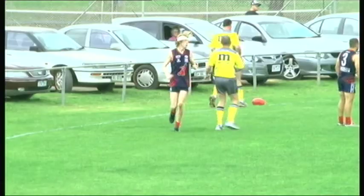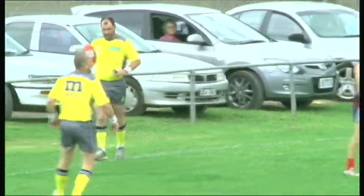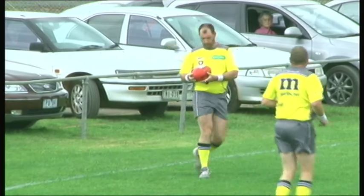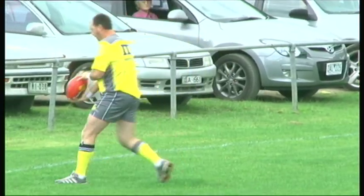So with Inverleigh at 3 goals, 6 at the 29-minute mark, not long to go. Anakie on 3 goals, 2. Wasn't very happy about being pushed into the fence then, Gary Rickett. No, I don't think I'd be either, just quietly, but... So Andrew throw in.